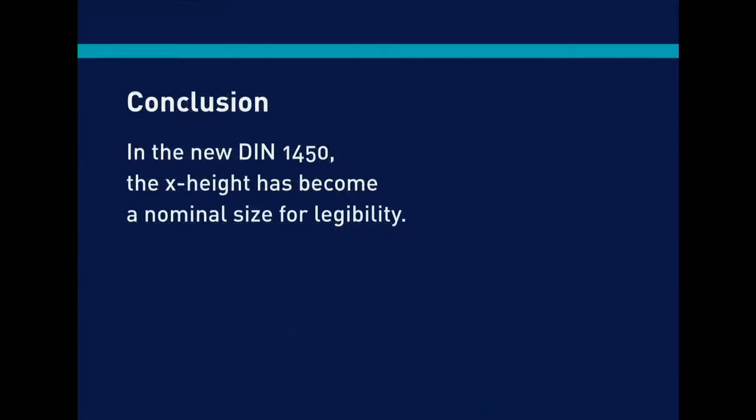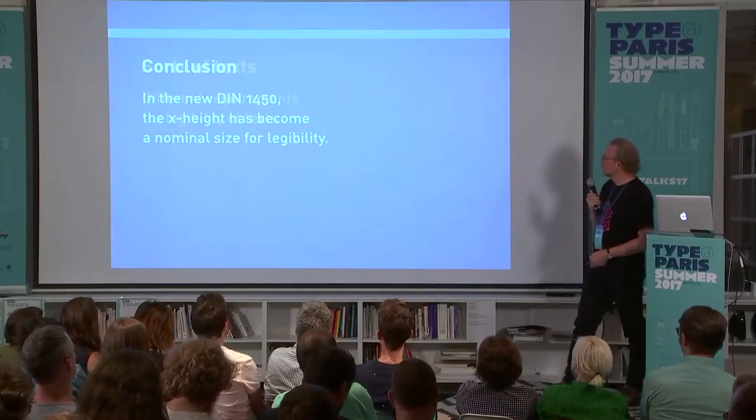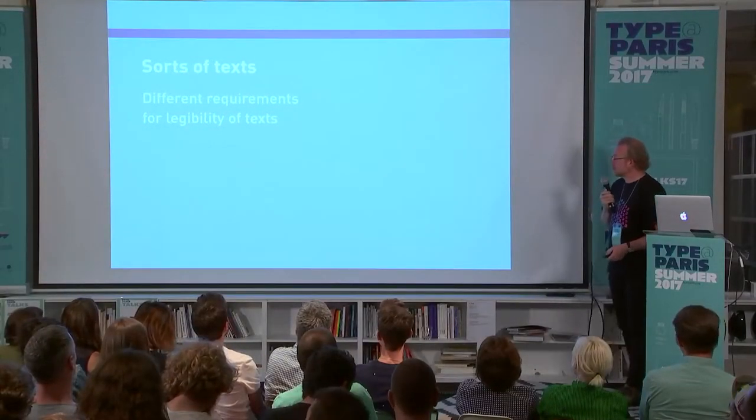So the conclusion: when we talk about standards, we should not talk about the body size. We should also not talk about the capital height. We should talk about the X height. And that is the nominal size for legibility. So, sorts of texts.